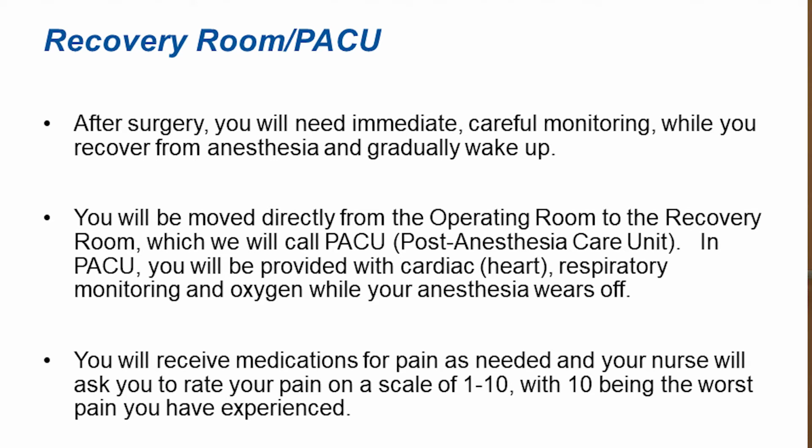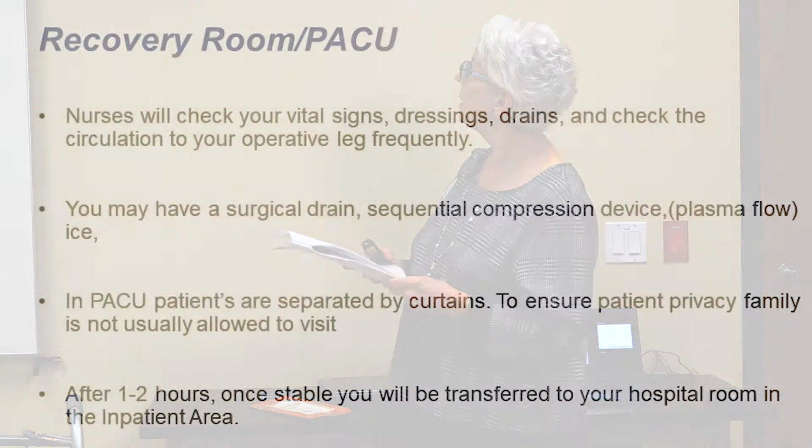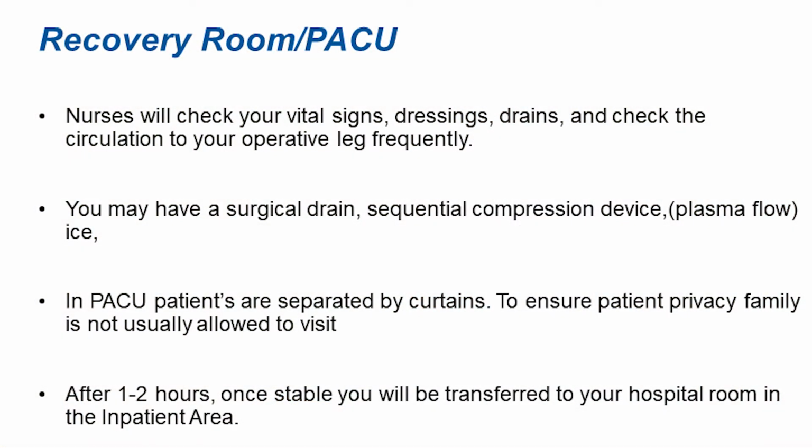That pain scale is just a way for healthcare professionals to make sure that the pain medication that we're giving you is being effective for your pain. So that's why we're asking you to do that. But the nurses are going to be checking your vital signs, your dressing. You may or may not have a drain in your surgical site. They're going to check the circulation also in your operative leg.